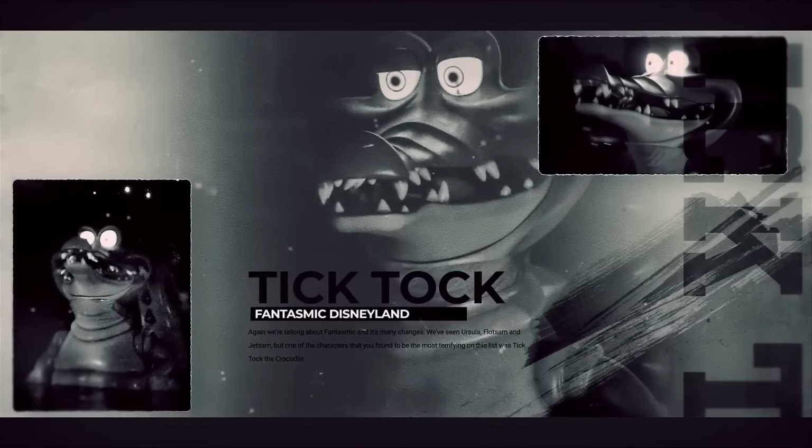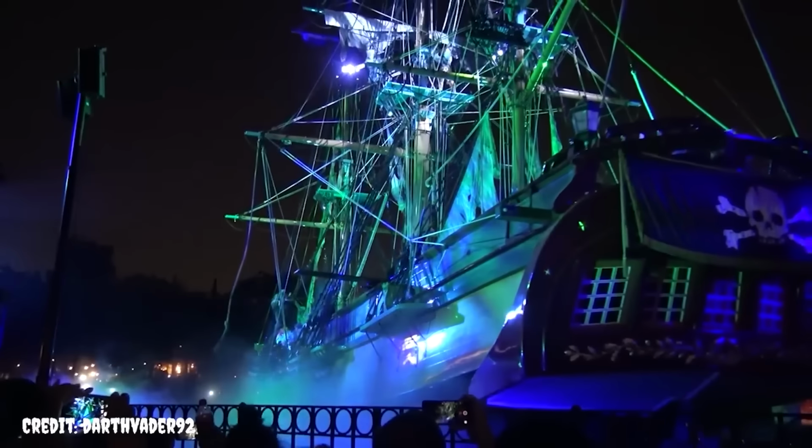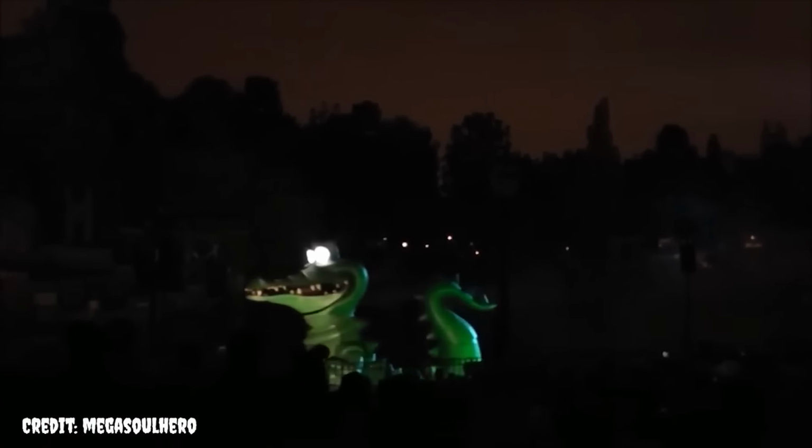Tick-Tock, Fantasmic, Disneyland. Again, we're talking about Fantasmic and its many changes. We've seen Ursula, Flotsam, and Jetsam, but one of the characters that you found to be the most terrifying on this list was Tick-Tock, the crocodile. In 2008, Fantasmic received another overhaul.